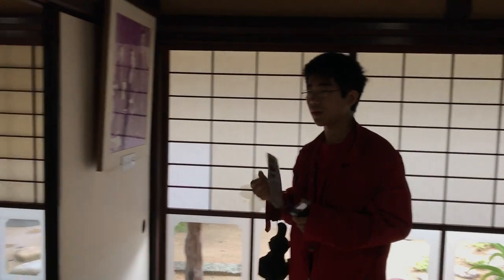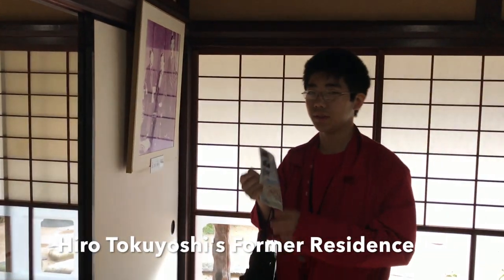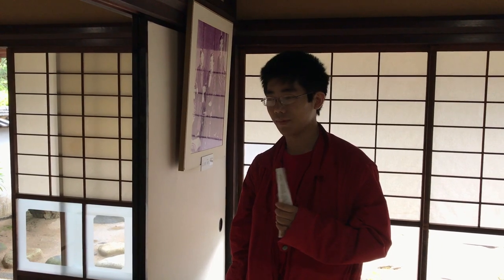Cody, can you give us a little description about this place? This is Hiro Takeyoshi's former residence. Hiro Takeyoshi was one of the major people of the Meiji Restoration. He was instrumental in negotiating for the Satsuma-Choshu Alliance, which allowed for Choshu to be able to defend off the Tokugawa Shogunate during the second Choshu expedition and that eventually built the foundation of the Imperial Japanese government.